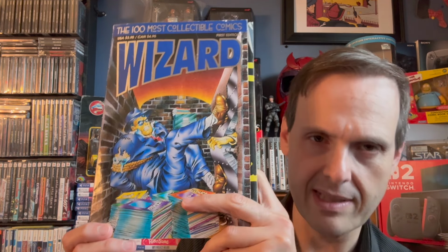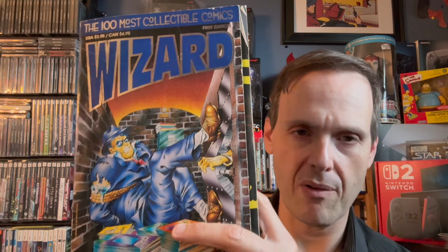But anyway, Wizard would put out every now and then these little special editions. Now, the one that I have right here, and this is not what I just bought, I've had this since 1993 or '94, whenever it came out. Here we have Wizard's 100 Most Collectible Comics. Now, this list is, I think, on target for a lot of books. Some of them, I don't know so much.